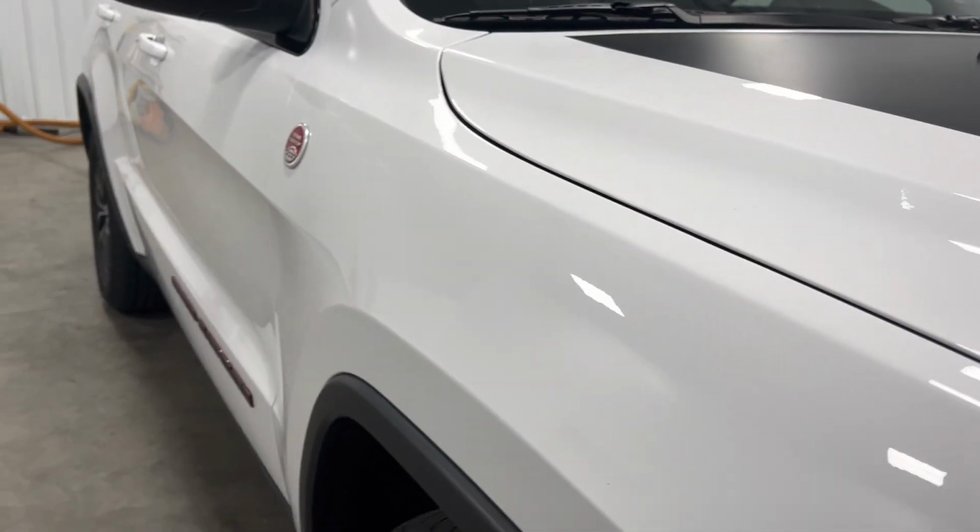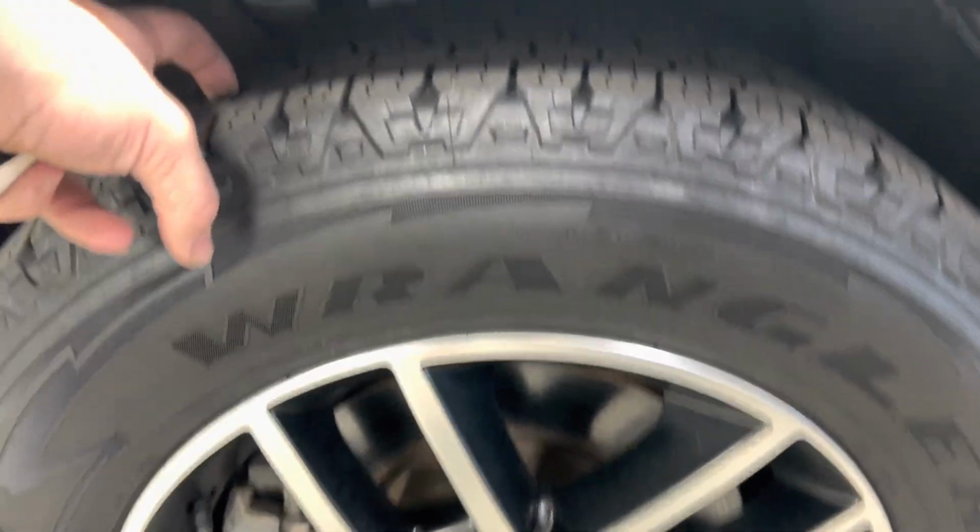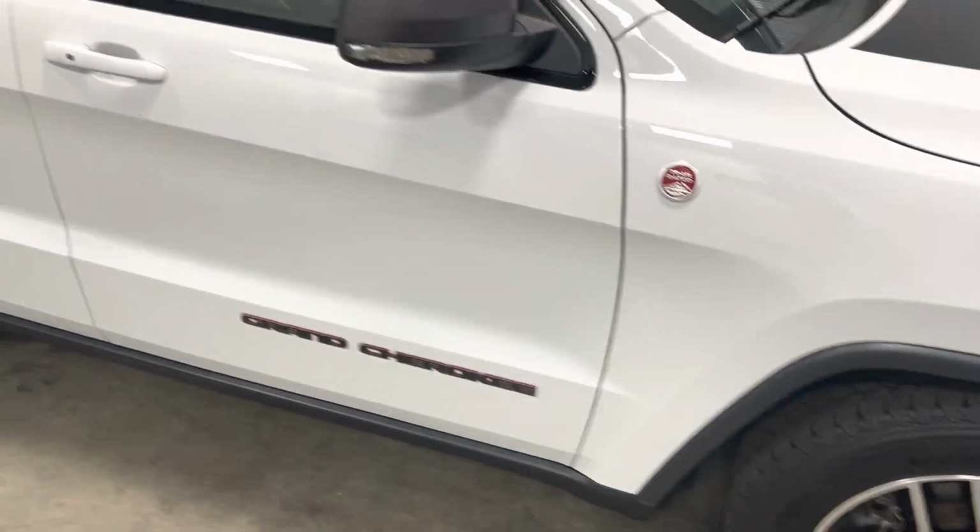Take a look down the byline, no dents, stains, scratches, or blemishes, no curbing, scratching on the rims. Tires have plenty of tread. Does have a sunroof. We're gonna go ahead and make our way around to the back. Come to the back, backup sensors, backup camera, does have the tow package. Go ahead and open the trunk. Take a look in the trunk. Super clean, plenty of room.